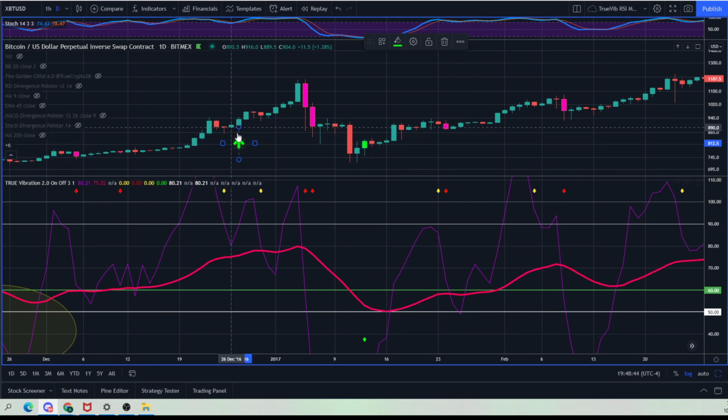All right, here we go. Right there, another add. Why? Because we bull pivoted above this rising 60. So wait till that next one. There's the pivot. We're in. And look what happens. No surprise. It runs up for several days, right?